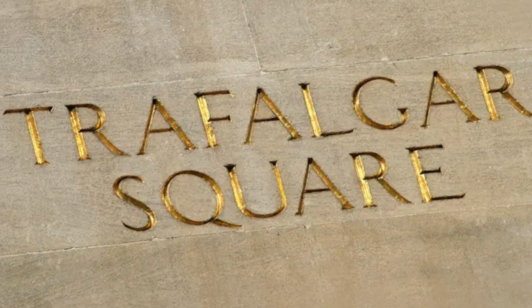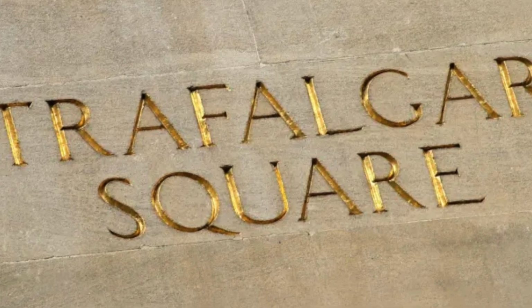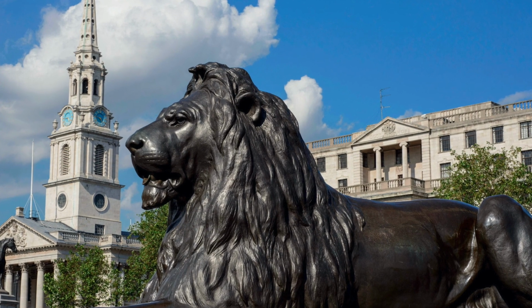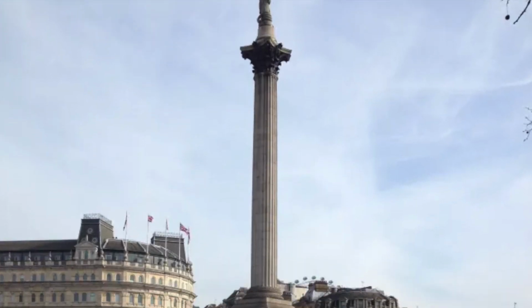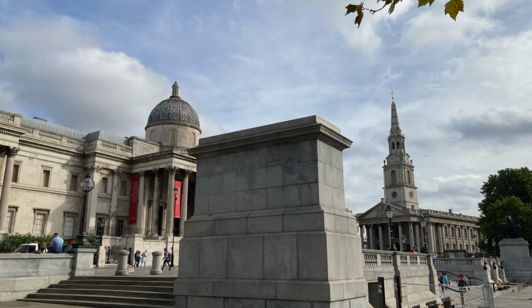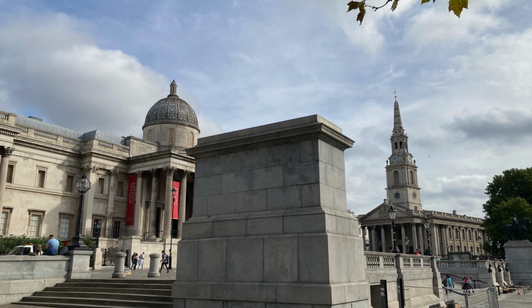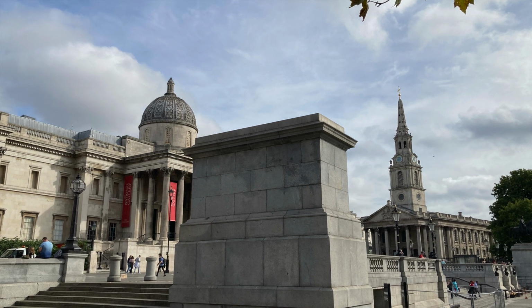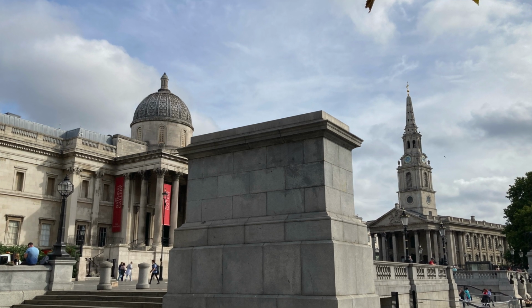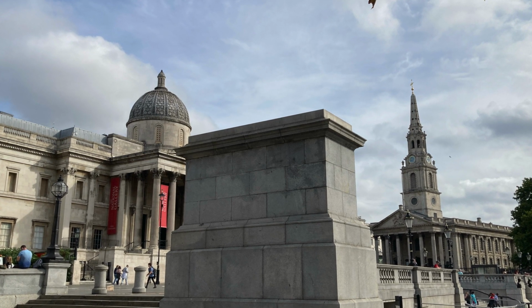Let's take a look then at the Fourth Plinth. Where is it? What is it? What's it all about? You might know Trafalgar Square best for its 4 huge stone lions, or for its iconic Nelson's column. But I bet you've walked past lots of artworks on the Fourth Plinth on the northwest corner, just in front of the National Gallery.